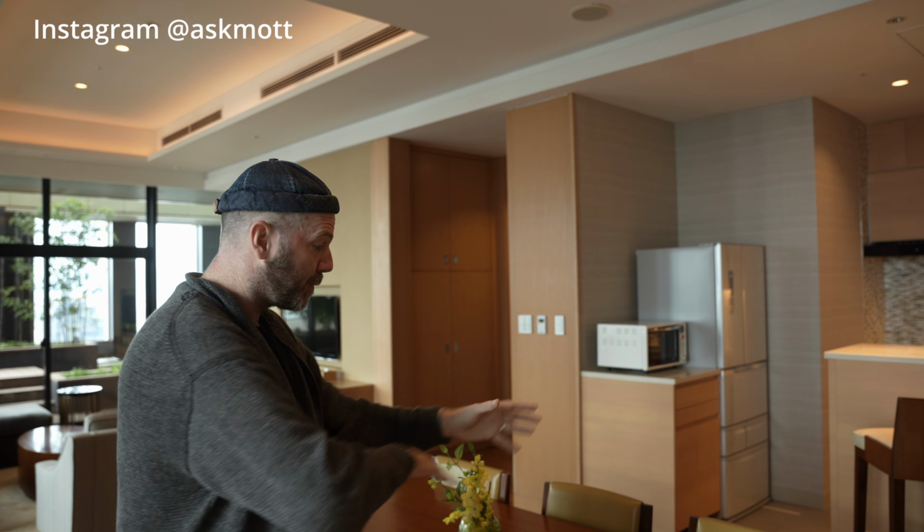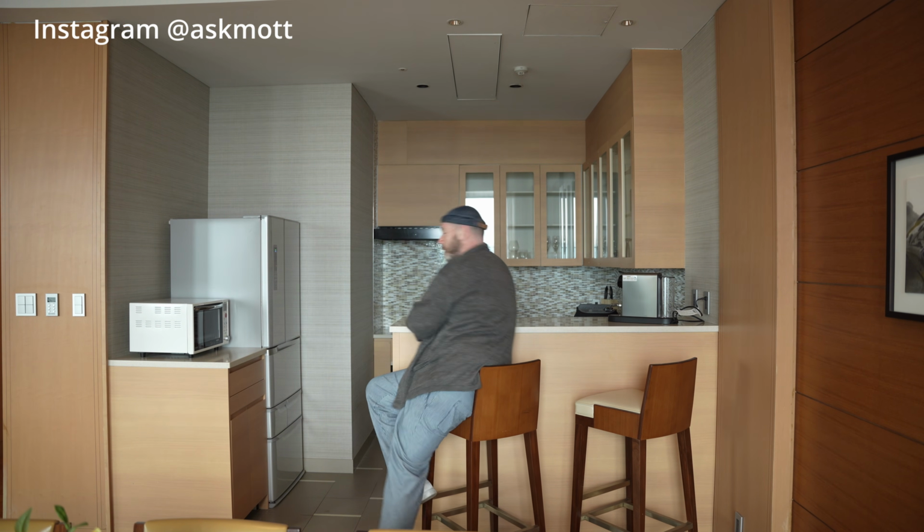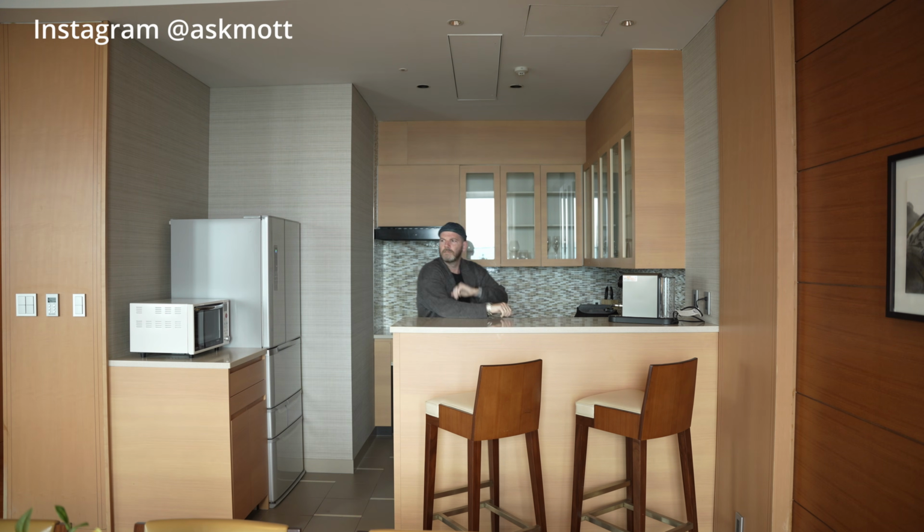So right here, you've got a dining room table with 8 chairs. So if you wanna have a party, you can have a party. You wanna have a meeting, you can have a meeting. You wanna sprawl stuff out and have your own little buffet and eat like a king, you can do that here. Also has a little bar here with 2 stools, which I like. You wanna make a cocktail, you have a couple friends over, you could play bartender, you could serve your friends there.